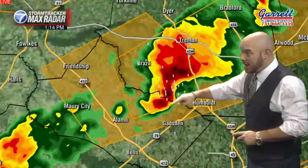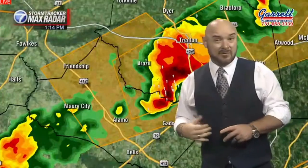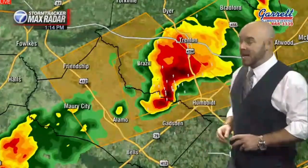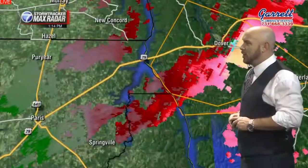Again, it's trying to rotate. You can see that by that little inflow notch. But what we don't see is anything confirming that it actually is. So we like it when they try and they don't succeed. And that appears to be the case with that storm right now.